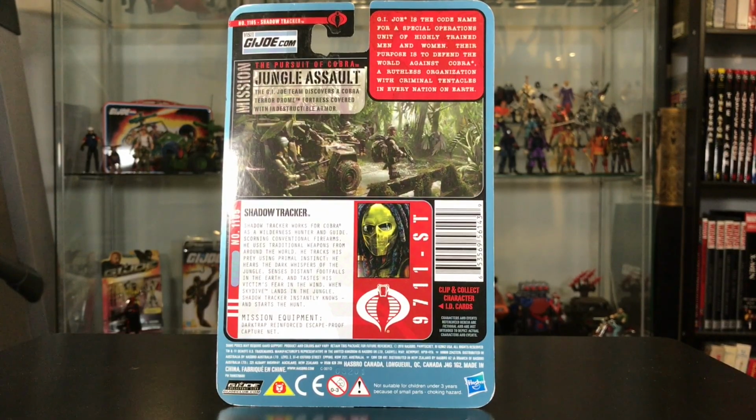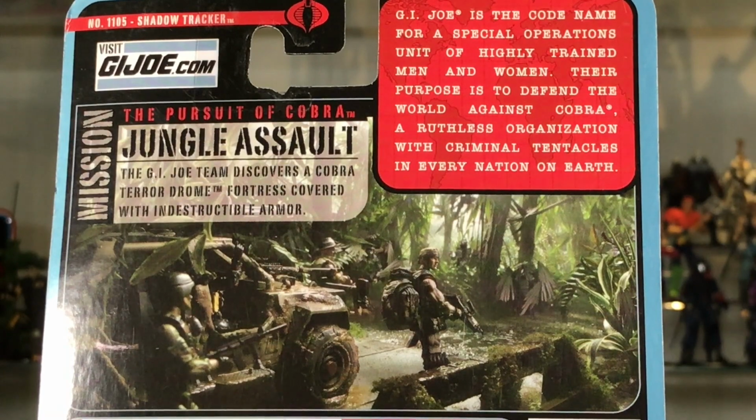The back of the card has a lot of text on it, and we're gonna go into it here. Not too much visual stuff here. The top right says G.I. Joe is the code name for a special operations unit of highly trained men and women. Their purpose is to defend the world against Cobra, a ruthless organization with criminal tentacles in every nation on Earth. And this is part of the Jungle Assault mission. Got a couple guys there in the jungle. It says the G.I. Joe team discovers a Cobra terror-drome fortress covered with indestructible armor.